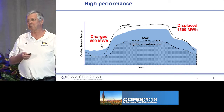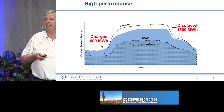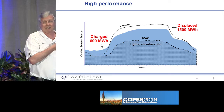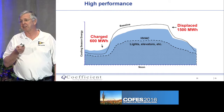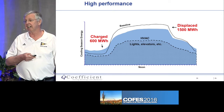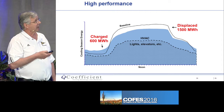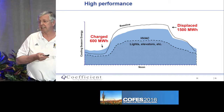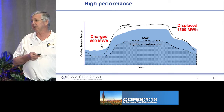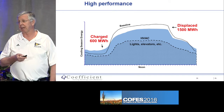Now, we all know that you can't have more than 100% efficient storage, so you're wondering. But remember, there's a lot of dynamics going on. You all know that running your air conditioner at night is a lot more efficient than running it during the day, and there's some other things that we take advantage of. In a typical building, we'll reduce the cooling expense and peak demand by 30%, and the energy use by 15%.